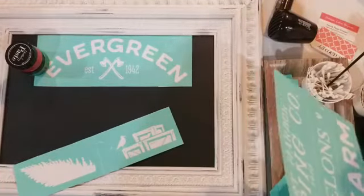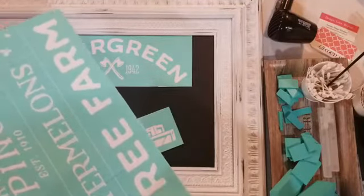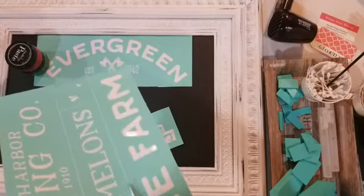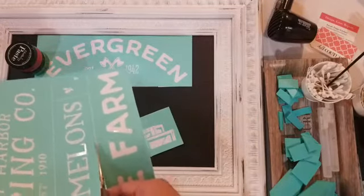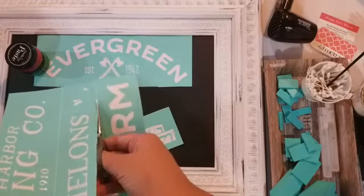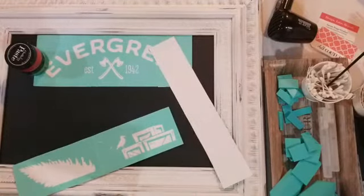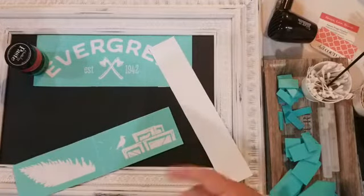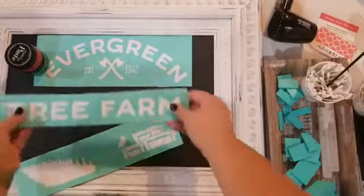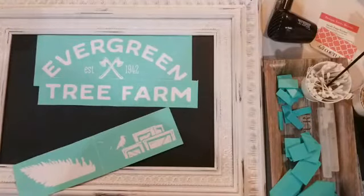And let's see, hi Amy. I am going to be using a fabulous transfer. This vintage truck transfer is right now one of my favorites and the absolute hottest item right now for Chalk Couture, and I can't get enough of it.